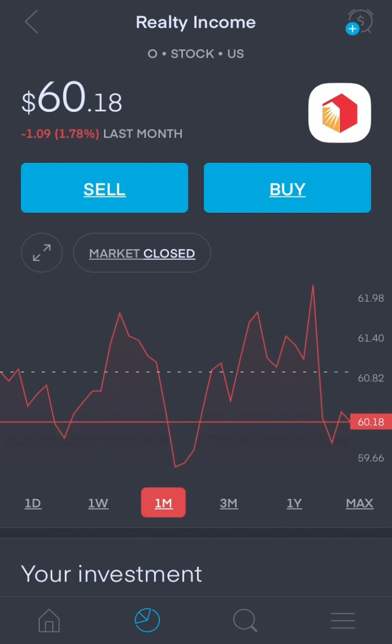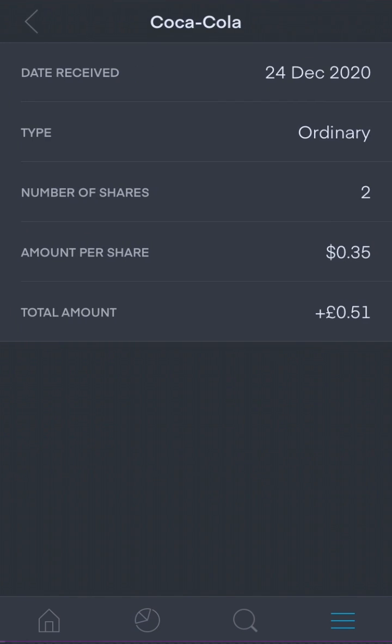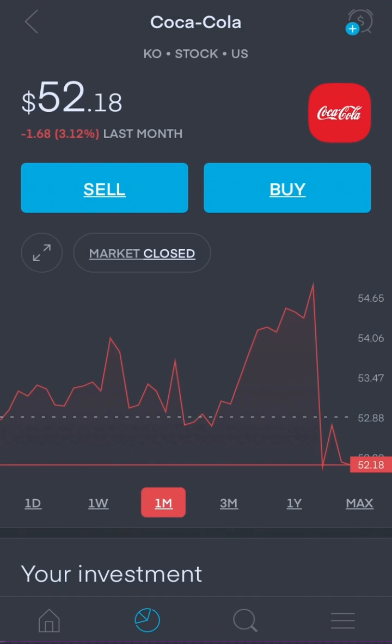So that's Realty Income. And then my final dividend, also on Christmas Eve, was from another dividend king, which is KO, Coca-Cola, another company I have bought a lot more shares in since they paid me this dividend. After the ex-dividend day, I think I've got an extra 6 shares, but they only paid me for 2 shares for this one. So I received 51 pence from KO.